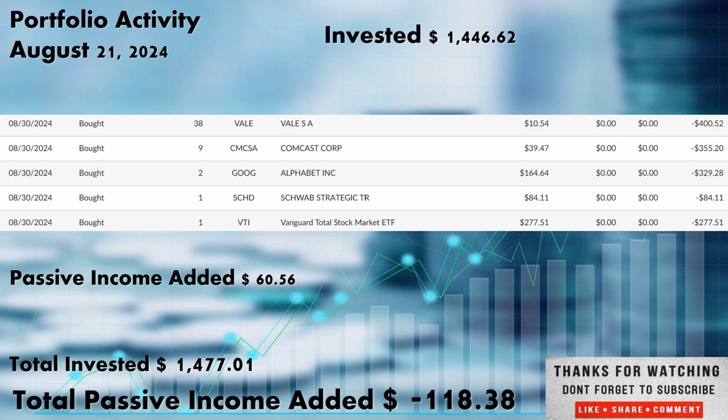And then here is the majority of the buying on the 30th. We added $1,446.62 to the portfolio, and with those new funds, we added 38 more shares to our Vale position, ticker VALE.